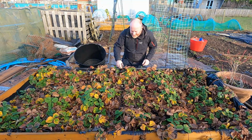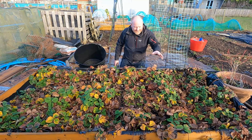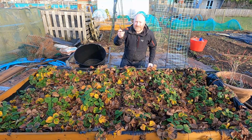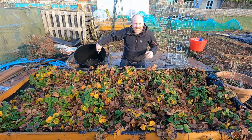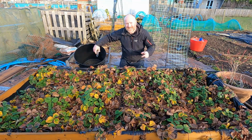So I'm going to take out quite a few of them. There's probably loads of them hiding about in this bed, so we'll get them out. And any of this brown dead stuff, I'm going to be putting to one side, and I'm keeping that for a particular reason, so watch out for that coming soon. Is it compost? Kind of is, kind of isn't, but I'll come to that in another video.